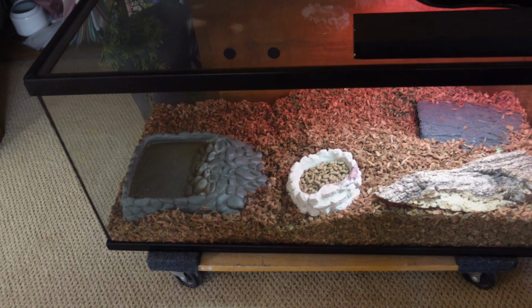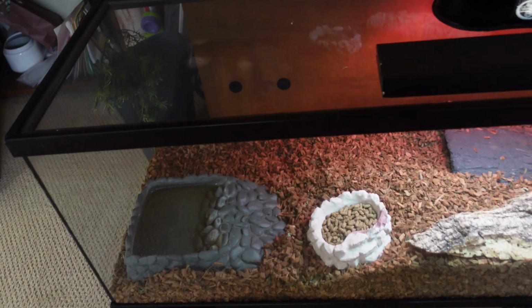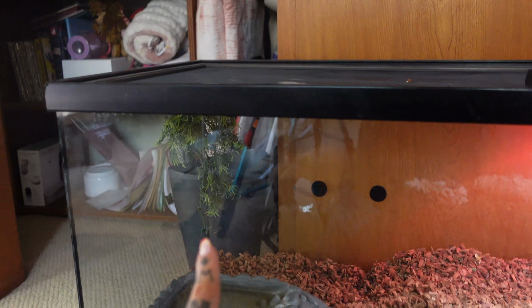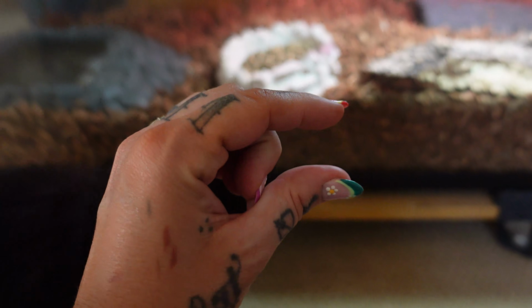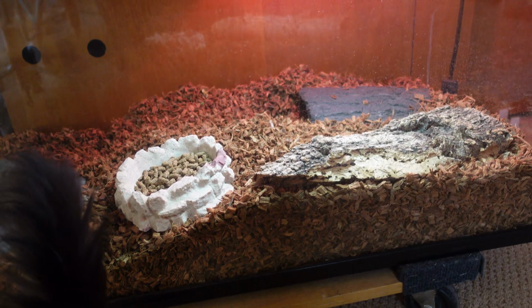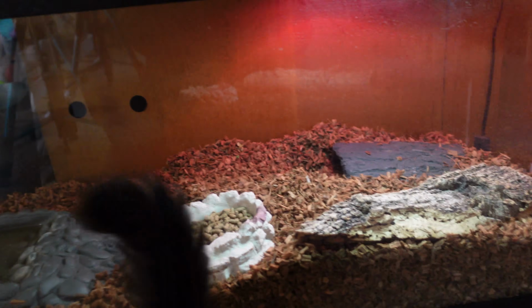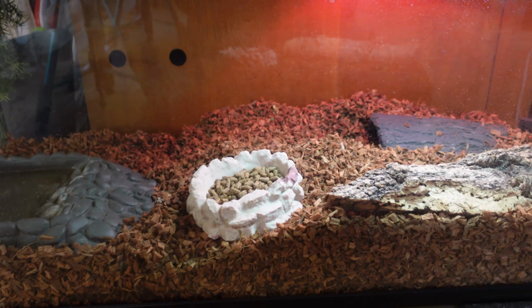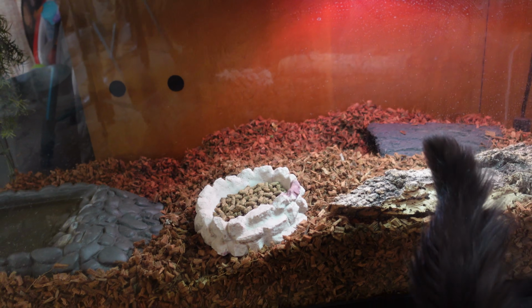Here is Timothy's current enclosure. It's not the coolest. However, I will say, when he came to me, that little plant was not in there, and then this was not here at all. There was only about this much crushed up walnut shells in there, and that was kind of it. And then I added this guy too. So he didn't really have a whole lot to do in there, and it was pretty boring, and it still is. So I have some very high hopes for what we're gonna turn this into.